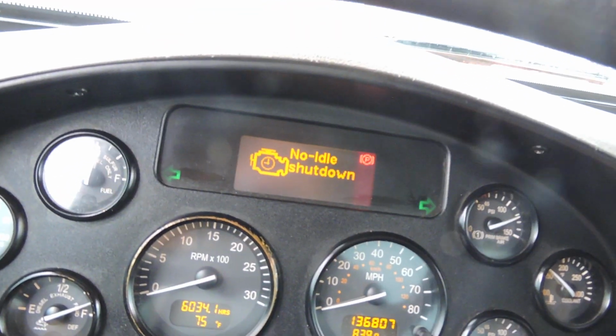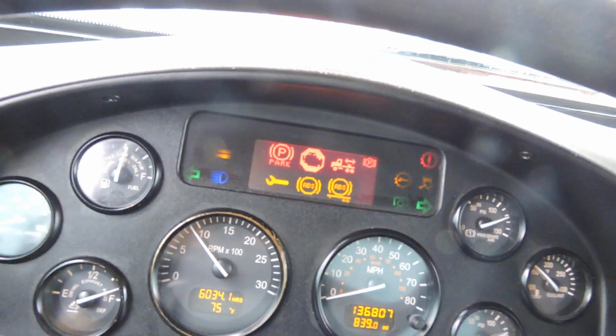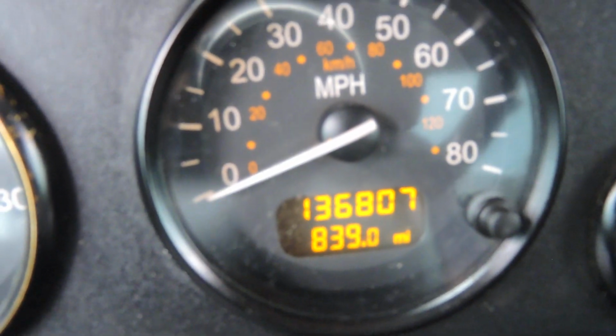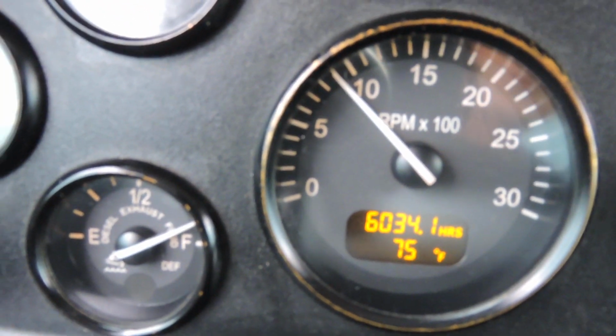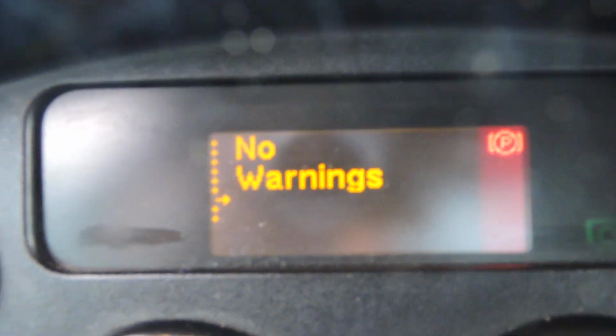And of course, it's a 2019, so it's got the little can't run and cause pollution, so it shuts off after 5 minutes, something like that. But look at that right there. 136,000 miles, and a whole 6,000 hours. There's always a good thing to see right there. No warnings, so there's no issues with it.